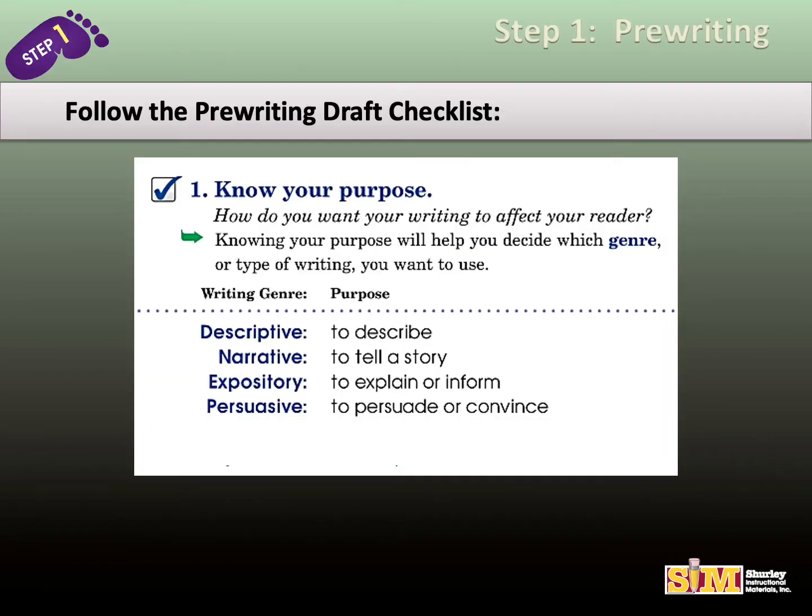The curriculum provides a checklist for students to follow during each step of the writing process. So, the first thing a student must do is determine their purpose for writing. As you can see, the checklist provides descriptions of each writing genre and purpose, and students learn to ask themselves the question, how do I want my writing to affect my reader? A student's purpose for writing will determine the type or genre of writing they will use.